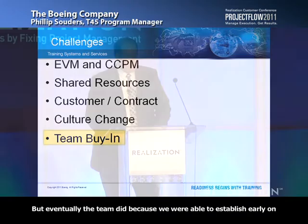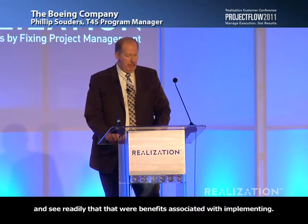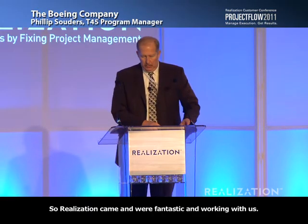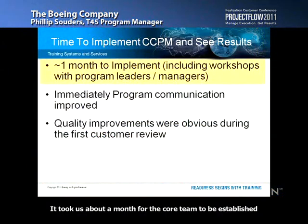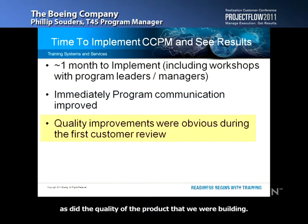But eventually the team did, because we were able to establish early on and see readily that there were benefits associated with implementing. It took us about a month for the core team to be established and create a new low WIP plan. Our focus shifted immediately to smaller batches of functionality, substantially reducing WIP, and as a result, both communication within the team and with the customer improved almost immediately, as did the quality of the product that we were building.